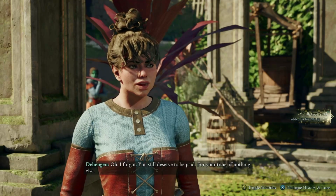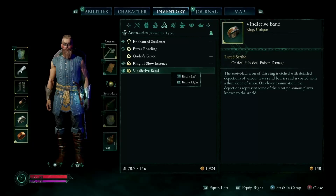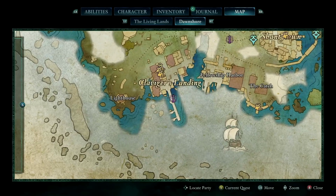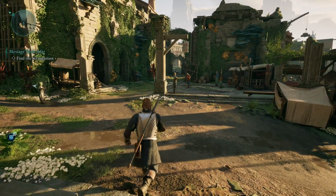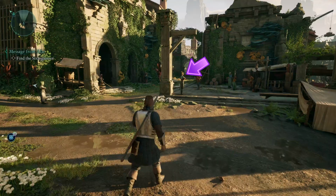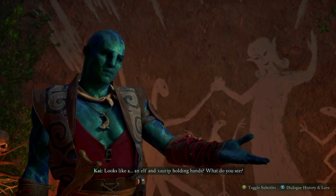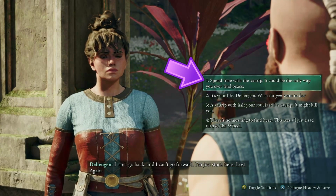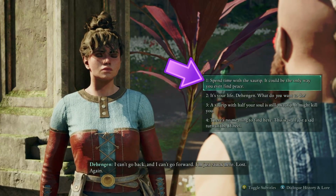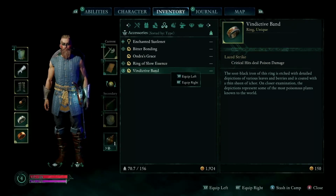Alright, next we're going to talk about these unique accessories that you can only find during or after completing side quests. The first one up is the Vindictive Band. This side quest can be found immediately once getting off the boat at Claviger's Landing. Once you get off the docks, you'll see the merchants over to the left, and if you instead go to the right and speak to this woman right here, she'll ask you to investigate her cabin, and if you choose the right dialogue options at the end of the quest, you'll be rewarded with the Vindictive Band. Just make sure to tell her that she should try living with the Zarup, and to give that relationship a chance. Once collected, you'll see this ring has an ability that causes critical hits to deal poison damage.